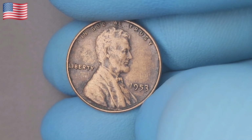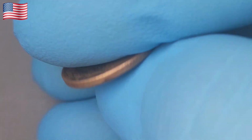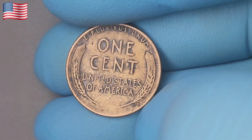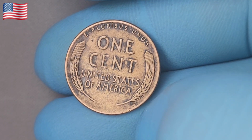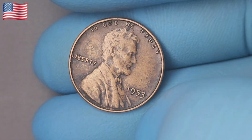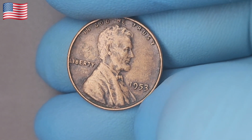First, get yourself a good magnifying glass or a coin loupe. 10x magnification works great. Start by closely examining the date and the lettering. Some 1953 pennies were struck using dies that developed imperfections, leading to double die errors. These are most commonly seen on the date or in the word Liberty. If the numbers look slightly doubled or shadowed, you may have found something special.